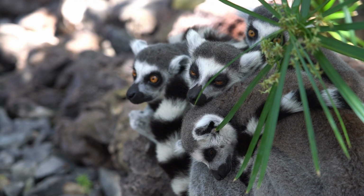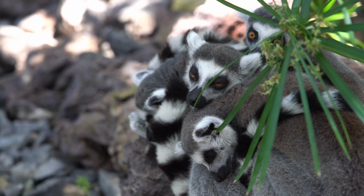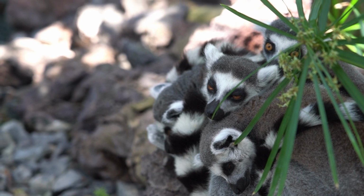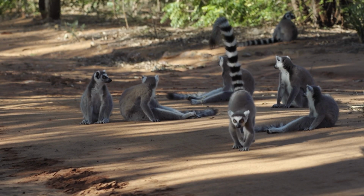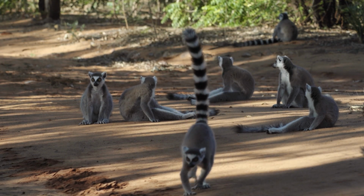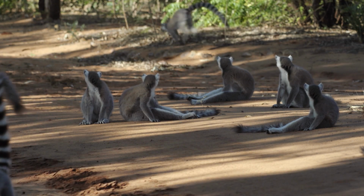Ring-tailed lemurs live in matriarchal societies, with groups typically consisting of 6 to 30 individuals. Females hold the dominant positions, and they inherit their social status from their mothers. This matriarchal structure is relatively rare among primates, and underscores the importance of females in ring-tailed lemur communities.